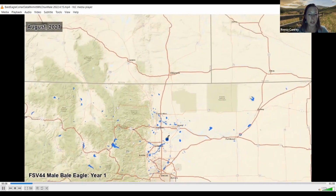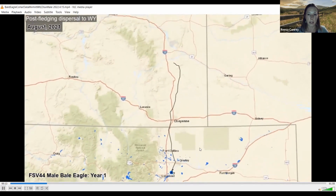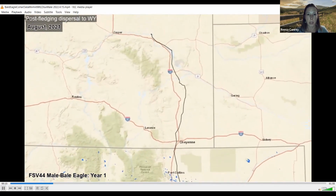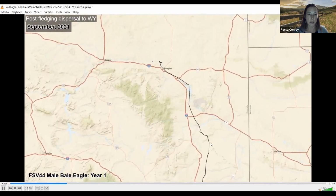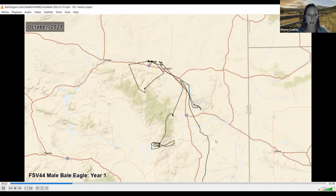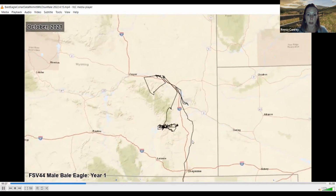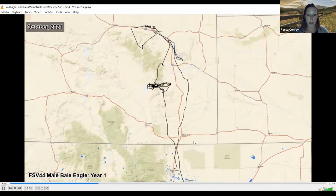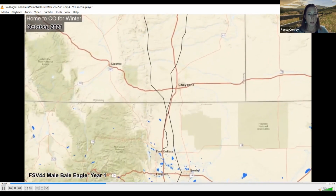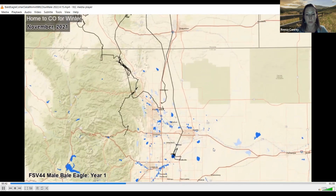But he dispersed in August 2021. You see he headed up to Wyoming. Unlike those females who jumped straight up to Canada, the 2 juvenile males that we've tagged so far have not gone any further than Wyoming. So we kind of tooled around in sort of south central, southeast Wyoming. And then around October, November, he came back down to Colorado for the winter.